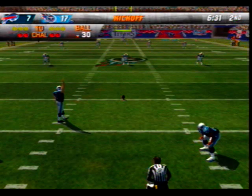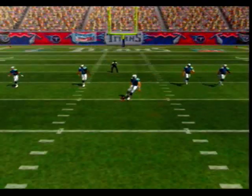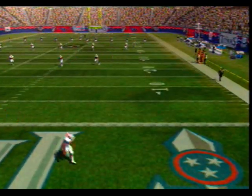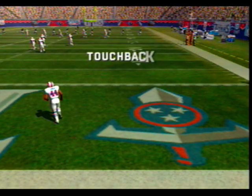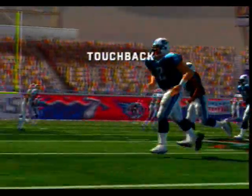Is lined up for the kickoff. Gordon back to return. He got all of that one. He won't have a chance for a return here. The last series, they forced a bad pass and got the interception.